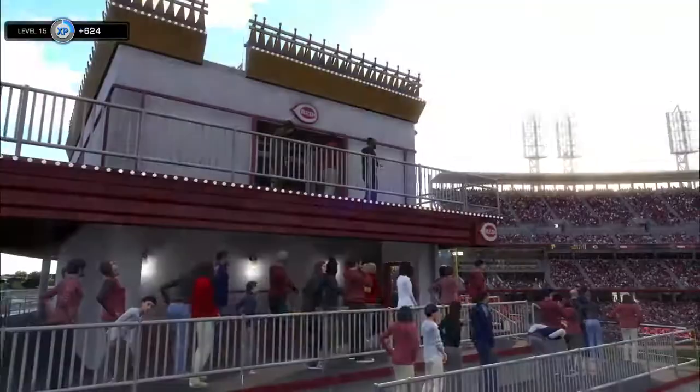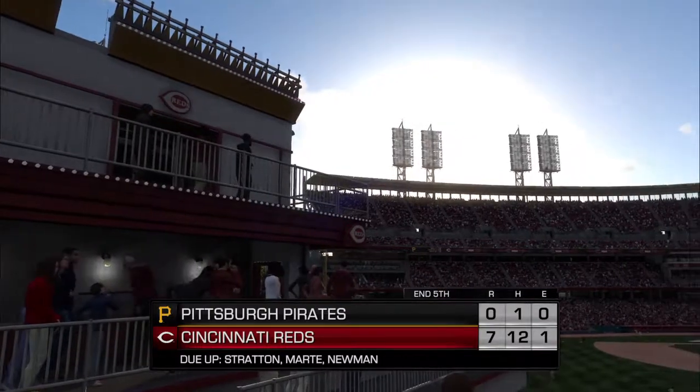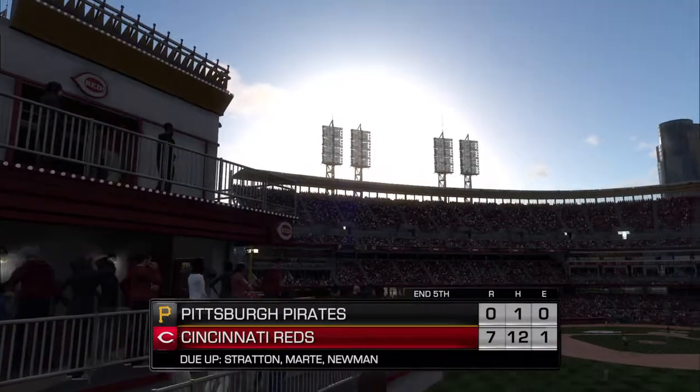So it's two runs on four base hits, no errors, and a couple of men left on. We're through five here at the ballpark. It's the Reds 7 and the Pirates.